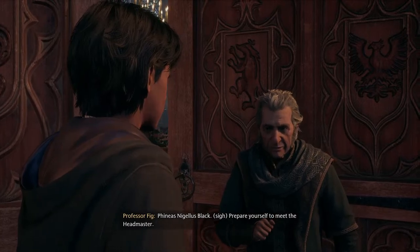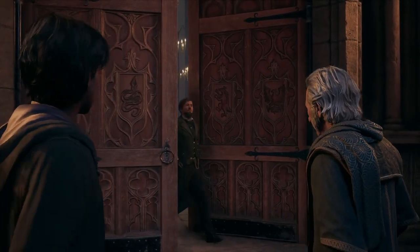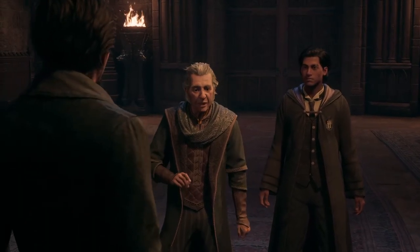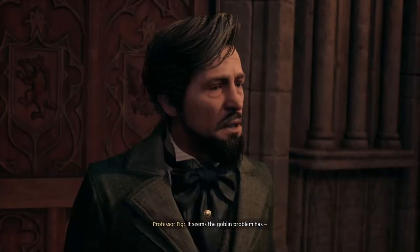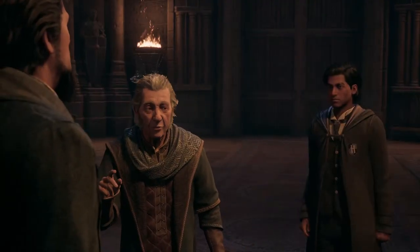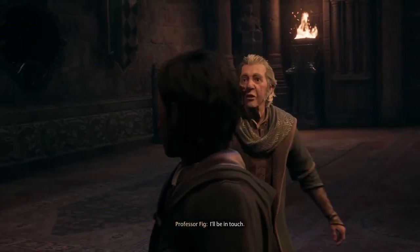Phineas Nigellus Black. Prepare yourself to meet the headmaster. Fig, nice of you to join us. The sorting ceremony's over. There were complications. Complications? It seems the goblin problem has... Goblins. I've no time for rumors, Fig, and I'm rapidly losing whatever patience I had left. If you're lucky, we might still be able to get you sorted this evening. I'll be in touch.